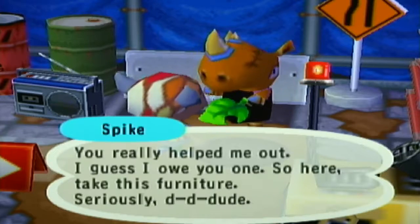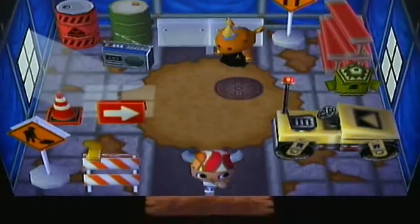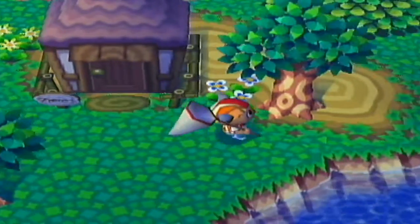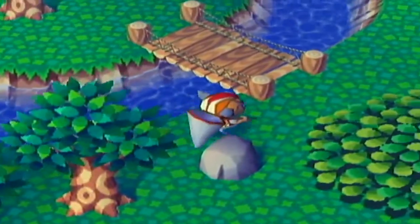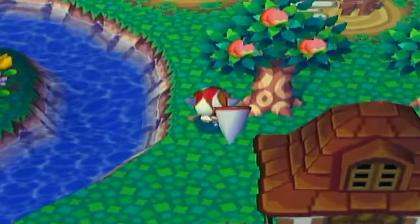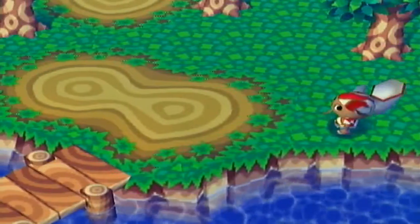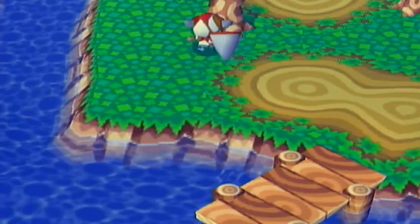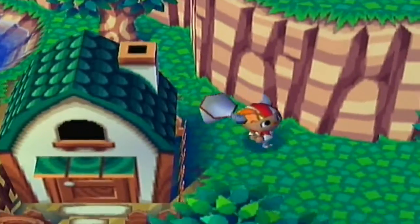I will take this furniture. Also, your gyroid sounds like it's farting. Just saying. Now, are we going to find our mysterious, very quick, very elusive insectoid friend today? Will we find it in our net? That's a tiny fish. If we're gonna catch a fish, I'd like to catch the really big one. That's worth a lot of bells.